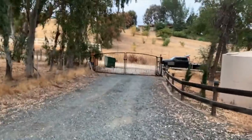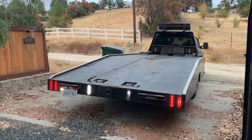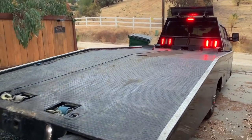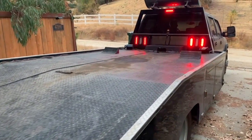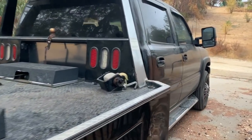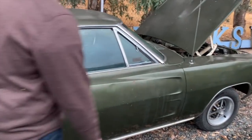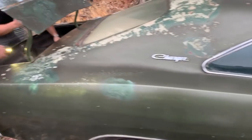I've got my coffee. It is bright and early on a Sunday morning, and the buyer for the Charger 500 is on his way. And here they are. Boys are here for the Charger and they're crawling all over it.